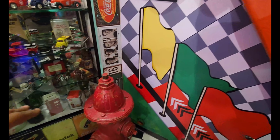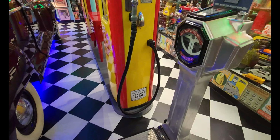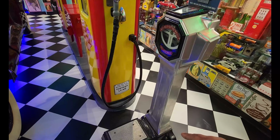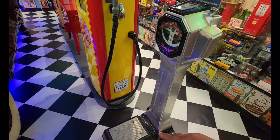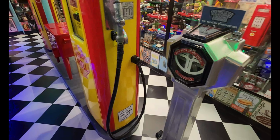You got the fire extinguishers over here. I'm gonna show you guys right here. This is a scale. I don't even know if the numbers go that high as they do nowadays. Back then everybody was skinny and slim. Nowadays, you probably can't even get on that damn scale.